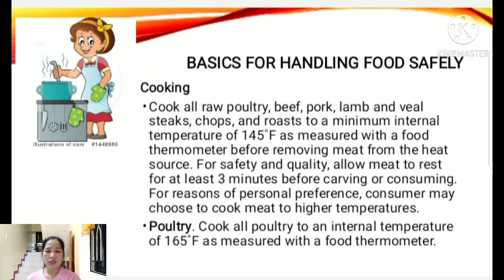Okay, sa poultry, you have to cook all poultry to an internal temperature of 165 degrees Fahrenheit as measured with a food thermometer. So, sa poultry, kadalasan ang ginagamit natin ay 165 degrees Fahrenheit. Okay, use a meat thermometer to ensure that meat and poultry are cooked to appropriate temperature. Ano daw gagamitin? Gagamit tayo ng tinatawag na food thermometer.